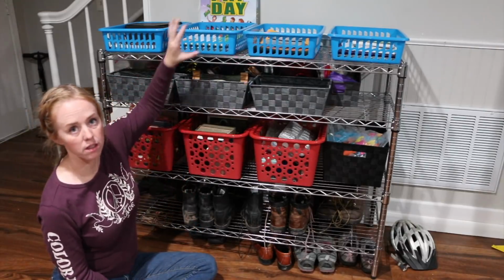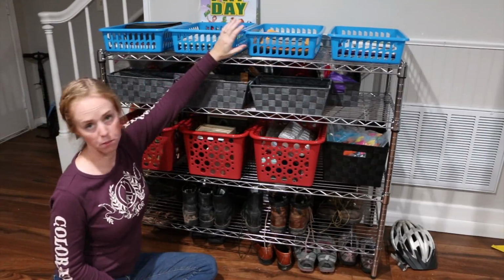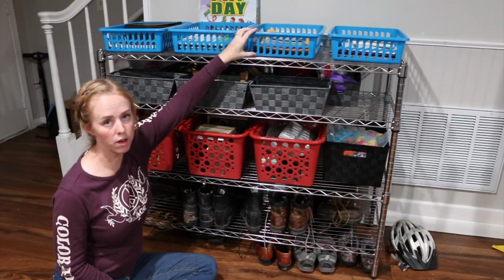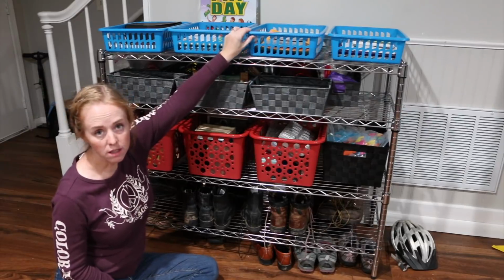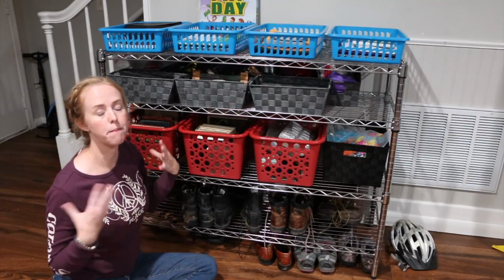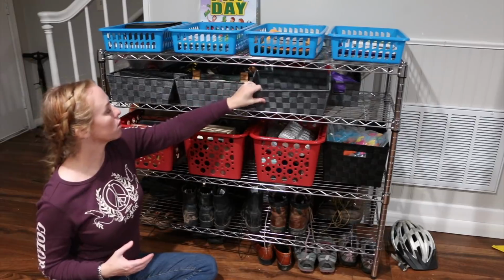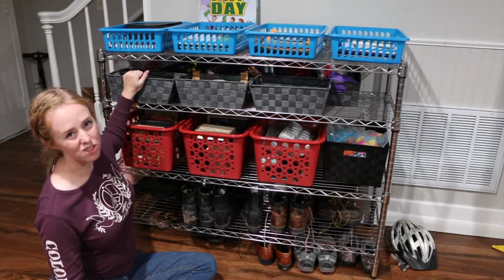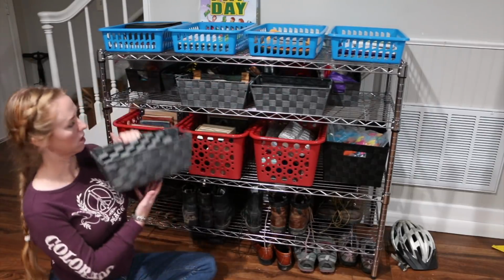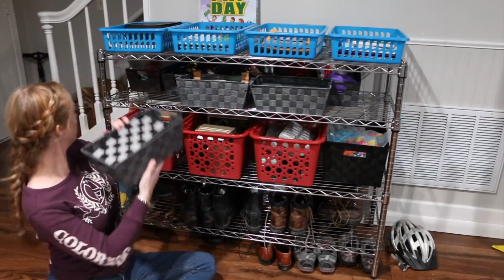Now, what I have here is baskets in the top that have large books in them, or paper for school, or paper for art, or envelopes for shipping things. And then I have smaller baskets that have smaller amounts of things in them. The one thing you want to make sure of is that no matter what is in your basket, make sure it's not too full. If there's too much stuff in it, they can't put things away and it won't look tidy.